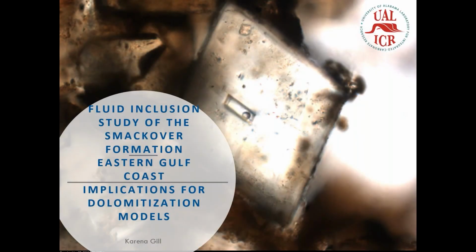Good afternoon, everybody. Today, I'll be presenting on the fluid inclusion study of the Smackover Formation in the Eastern Gulf Coast and looking at the implication for dolomitization models. My name is Karena Gill, and I'm a PhD student at the University of Alabama.